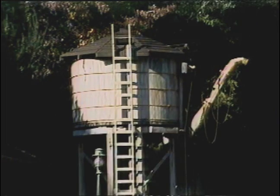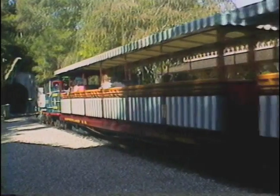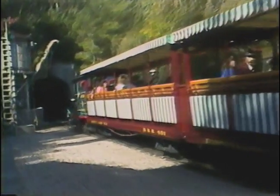To the right of the freight station is the water tower, where the steam trains stop every few hours to take on water.